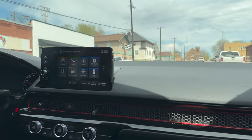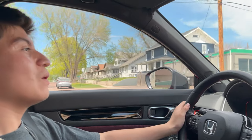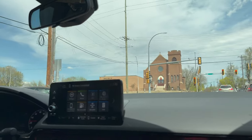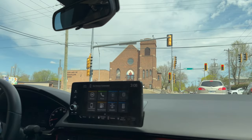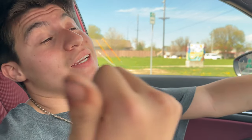The thing is, I had a Nighthawk extremely loud, way too loud, so I guess that's what my brain is thinking about. Because this is not loud. But it is better than I thought. You can hear it and it sounds good. That's what really matters, though. I wonder what it sounds like from the outside. We'll find out. Maybe with the downpipe.